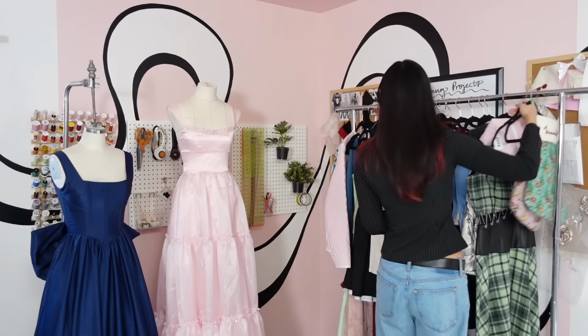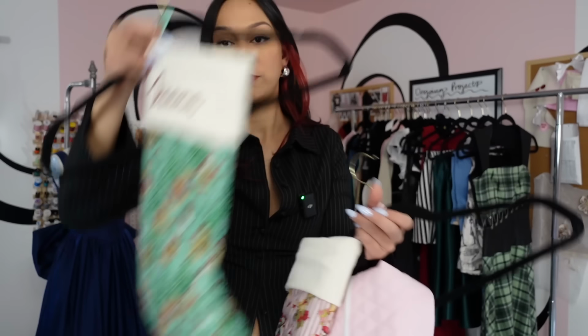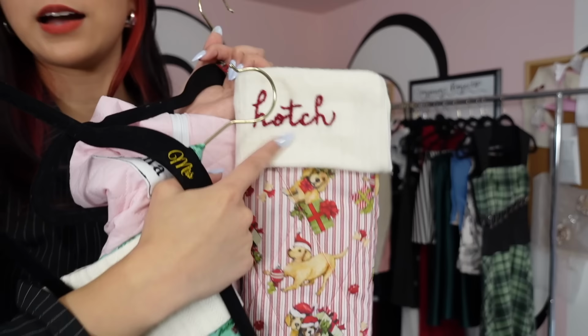Okay, and then lastly, a couple little bonus items. For Christmas, I made me and Hutch some new stockings. They're quilted. I got a video for this. I got a video for everything. Why do I even need to disclose that? I did some hand embroidery here. I also made one for my boyfriend, but you don't get to see that one.